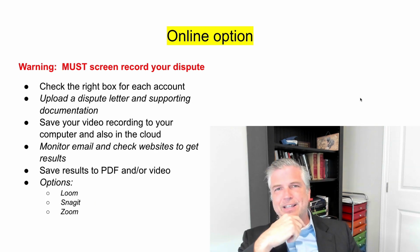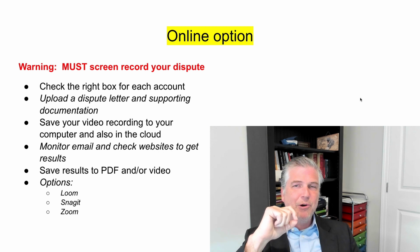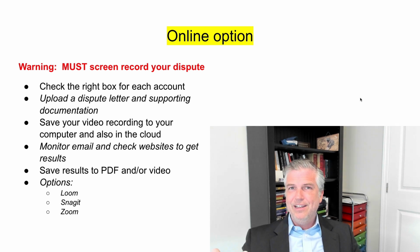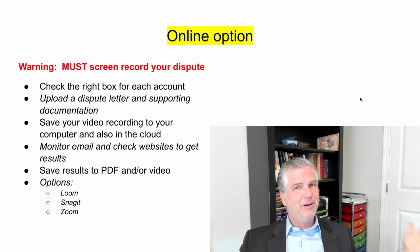Now, what about an online option? Well, in my view, if you are relying on the credit bureaus to keep a record of what you did, that is naive. Okay? They'll either make it hard to get, or there'll be a computer glitch, and we don't have any record of your dispute. And some people say, well, I know what I'm going to do. I'm going to do screenshots.